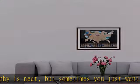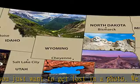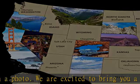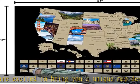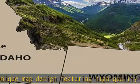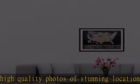Crease free guarantee. While others use cheap packaging that gets damaged in shipping, we take extra care to make sure that our maps arrive in pristine condition. Our map is packed in a beautifully designed, extra thick, gift ready tube, and the map inside has an additional layer of protective paper rolled in between to prevent any scratching during shipping.